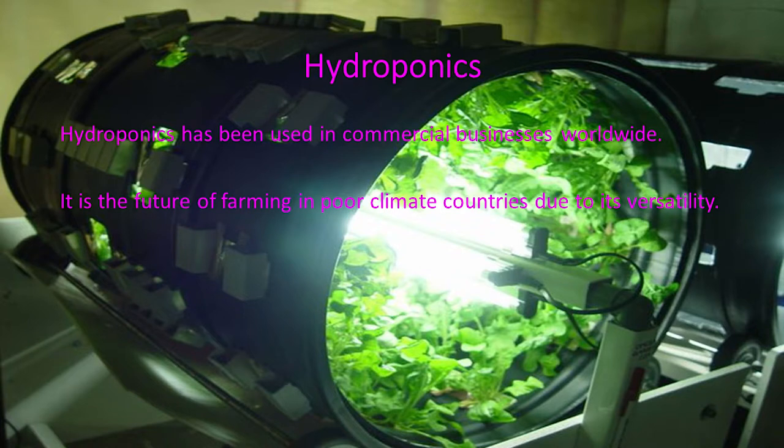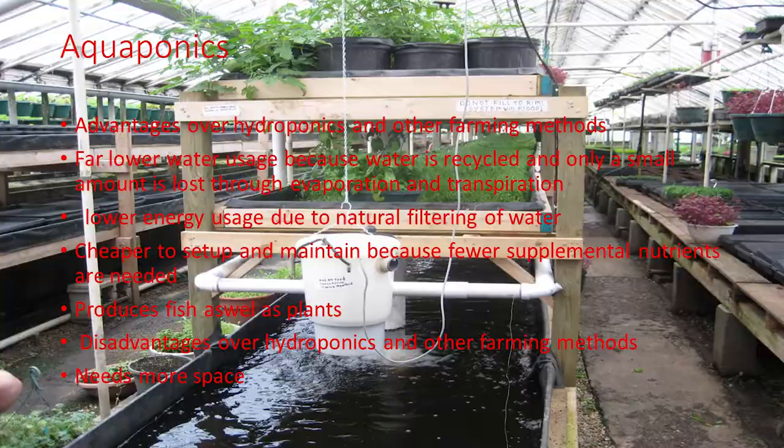Hydroponics has been used in commercial businesses worldwide to produce a varied product. This is because it is a sustainable method which uses little space. Also, it allows businesses in poor climates to be able to produce crops with little difficulty. The hydroponic method allows businesses to finally control the environment in which the plants live in to achieve a certain outcome. There are variations of hydroponics that improve and change the basic hydroponic concept.